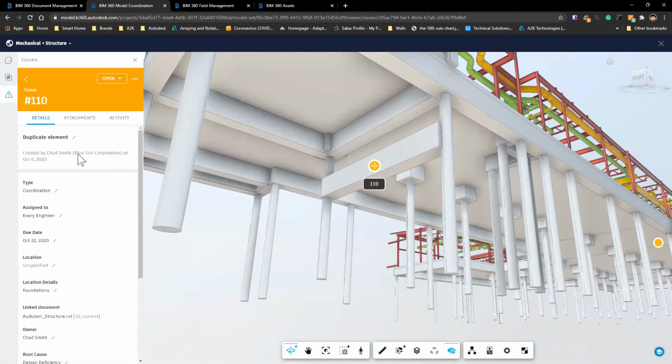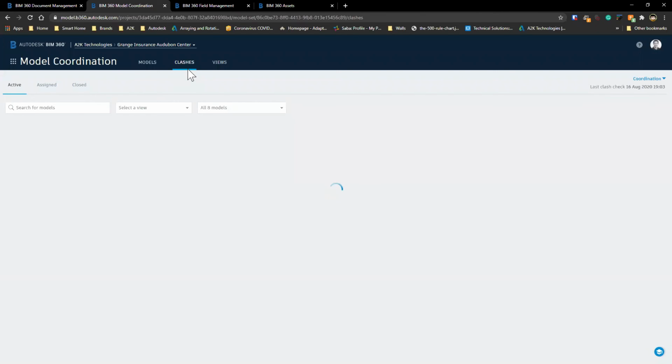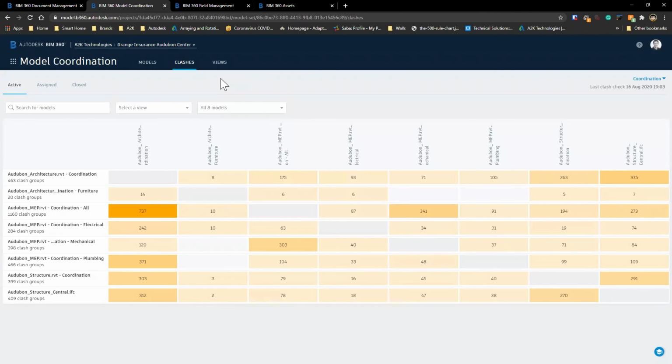Now, coordination isn't just about doing a visual check. We need to then do our clash management process. We do have a clash tab over on the left-hand side here that I can select. But if I was just to jump out of this for the moment, and jump over to the clashes tab, we can now see a heat map or matrix of all the models and how they clash against all other models within my coordination space.